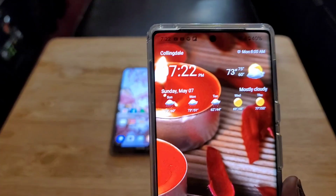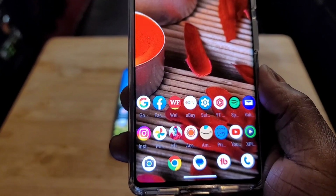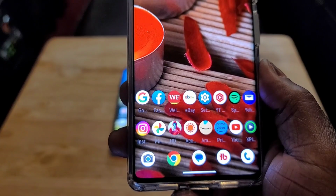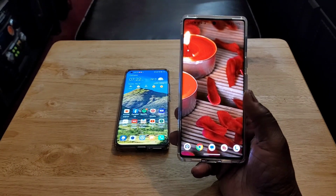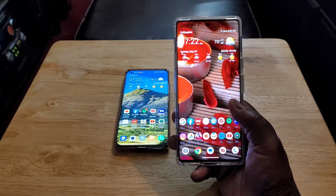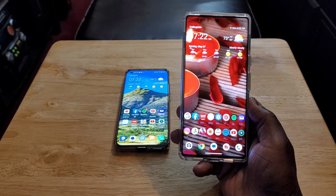This is the weather widget that I like. This is the way I like my icons. This is how many I want on my screen. And I want a blank screen when I go to the left. I don't need the Google feed. I don't need that. So I decided to go with Nova Launcher.